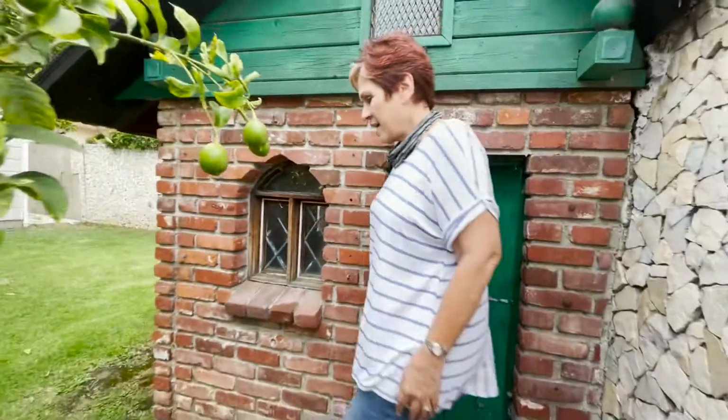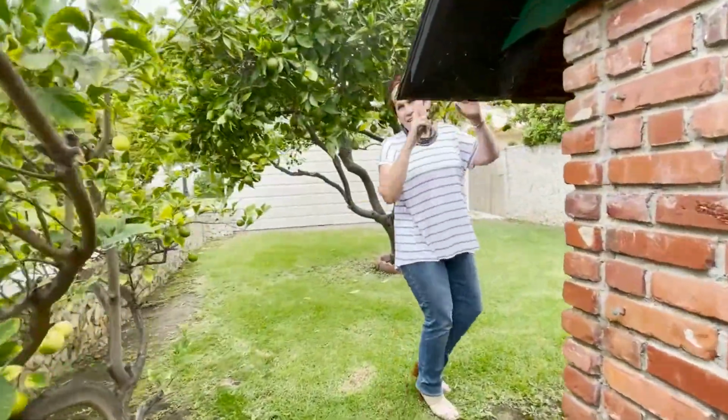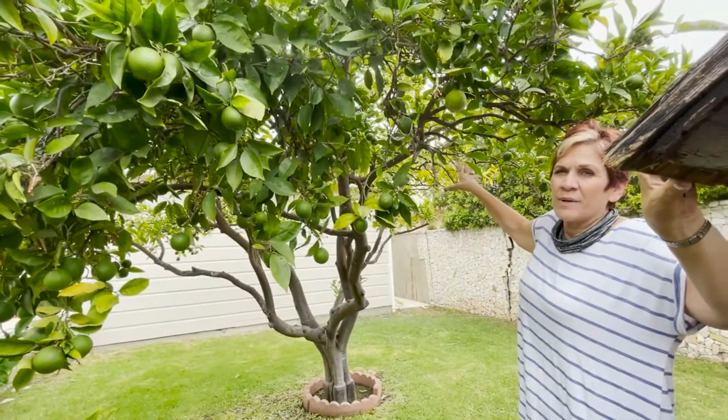And by the way, the best oranges in Pedro are going to come right from this tree. Never would have believed it, but they're awesome and amazing. And look how many there are coming in for you.